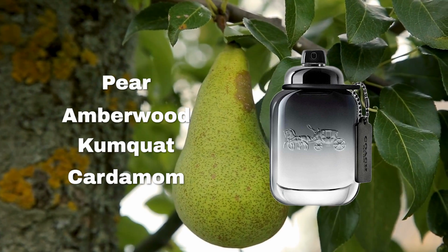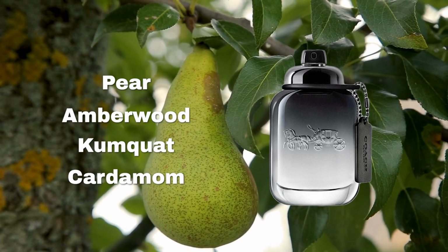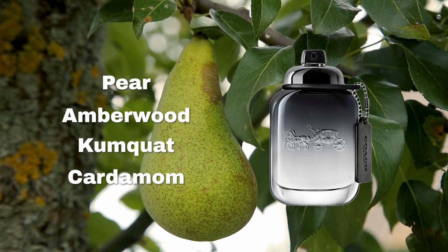Plus the Coach fragrance, maybe it'll match her Coach bag or something. I don't know. This one has a fairly interesting note breakdown, actually. And the opening, you have pear and kumquat. There's also bergamot in there and grapefruit, and that's like, oh, okay, normal citrus.